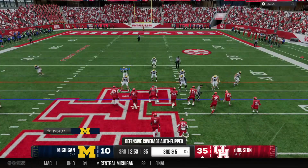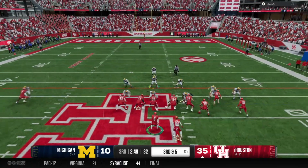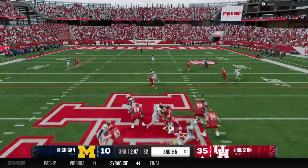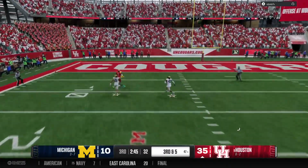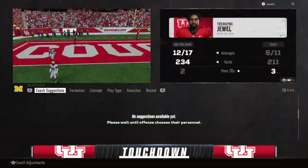Ball's at the 47. They're looking at a 3rd down and short. From the gun, wants to pass. He lobs one high down the left side. Touchdown, Houston. And the pummeling has started.